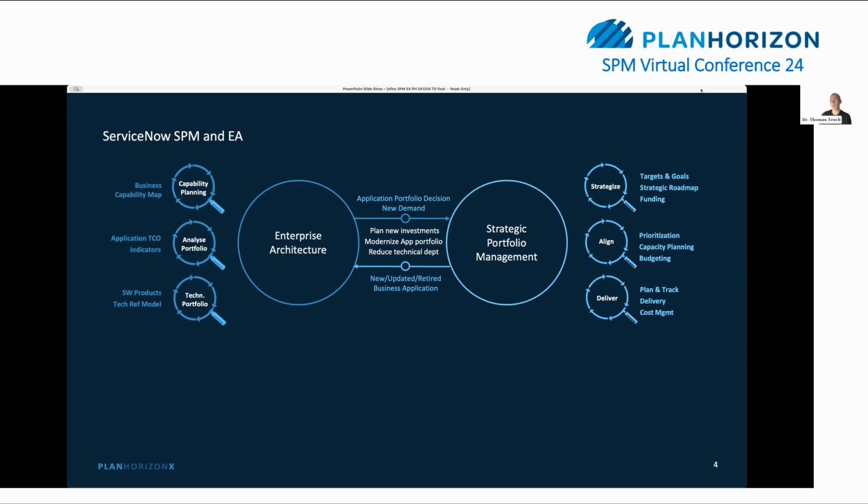And typically the changes of our landscape are driven by SPM, strategic portfolio management. So we can align it to our roadmap. We can fund those projects. We can execute them. We can deliver them. And in the end, this closes the cycle here on this slide, we will typically update or retire. We change our business application inventory and maybe also the technical landscape underneath.